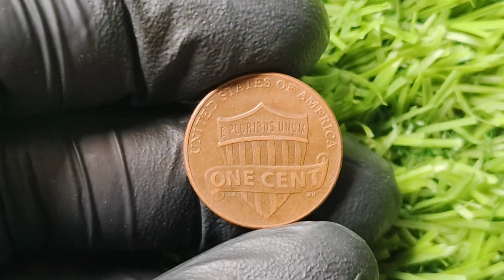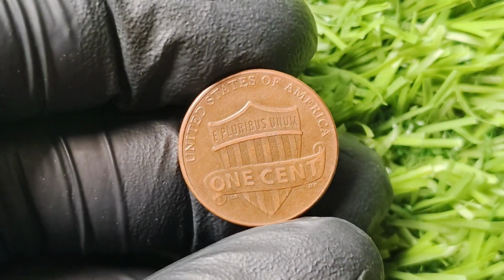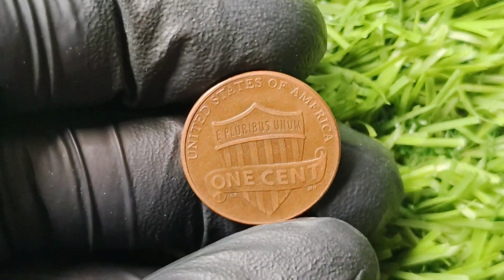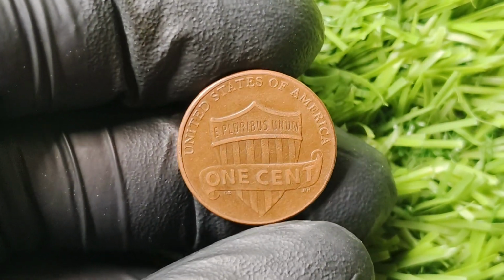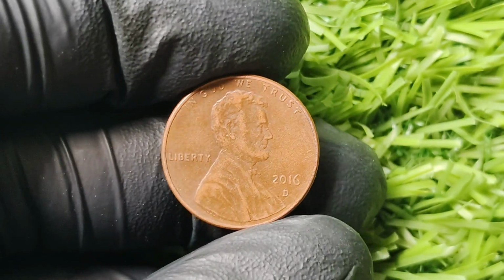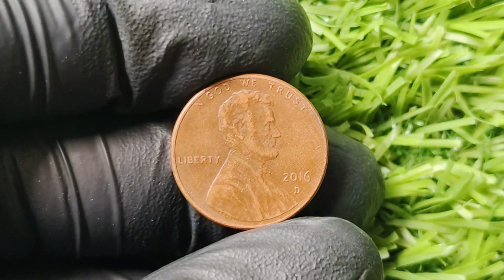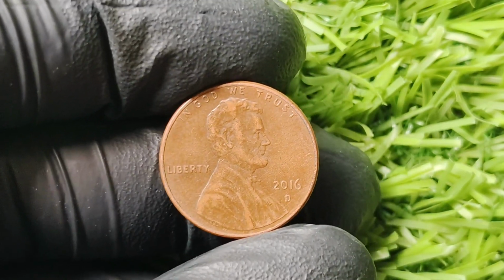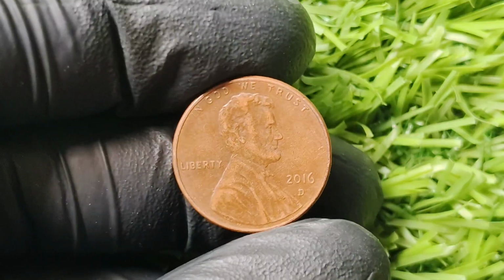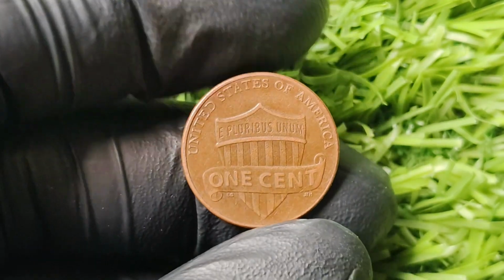But nope, today we're diving into the 2016 D-Mint Mark Memorial Lincoln Penny, a coin that's been quietly sitting in some pockets and piggy banks and could turn your loose change into pure gold, or at least something close to it. Stick around, because I'm going to break down everything you need to know about this penny, from what makes it so special, how you can spot one if you're lucky enough to have it, and the crazy market value that has collectors drooling. Plus, I'll share a hilarious story about how I almost threw away a rare penny myself. Spoiler alert, I didn't, but it was a close call.